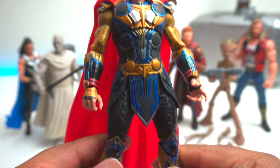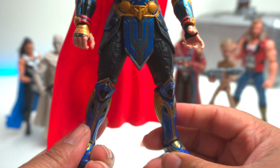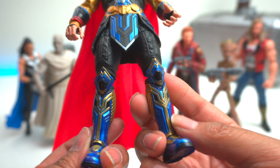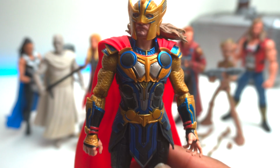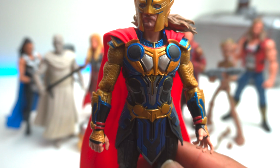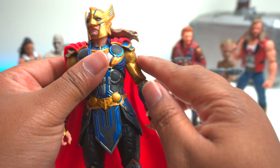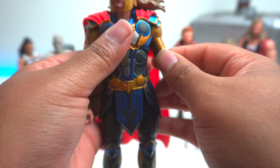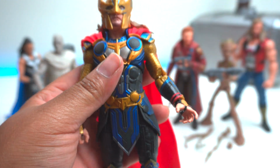It just screams royal, king, Asgardian, throne. It just screams regal. And I love the engravings on the legs, and everything looks great. It doesn't really 100% reflect what we've seen in the movie. Obviously, he was a lot shinier, and it glistened, and the armor really stood out in terms of its finish. This is more like an attempt at a metallic finish, but not really completing it.